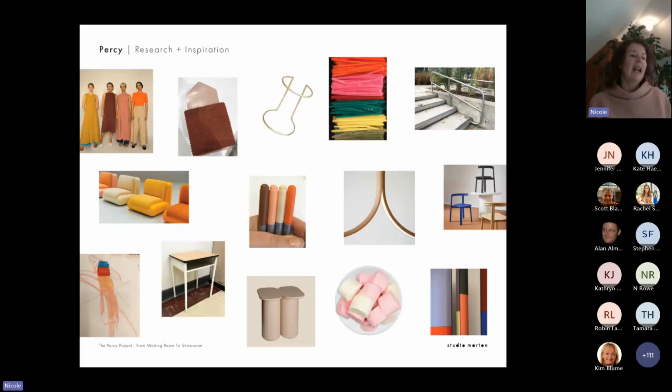So I did not have this page at the time. However, I constantly keep loose images in an inspiration folder, and I had an idea of what I wanted to do. So these are some of the color palettes, textures, and ideas that I was looking at when I was designing this chair, all the way from fashion here on the left, with this tone on tone color, the similar color palette we're seeing down here in these very chubby chairs.